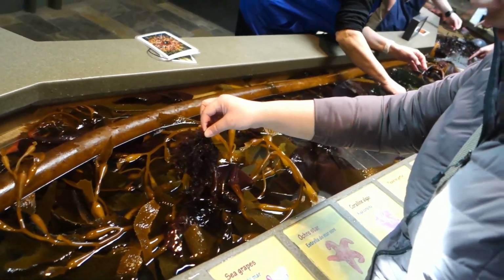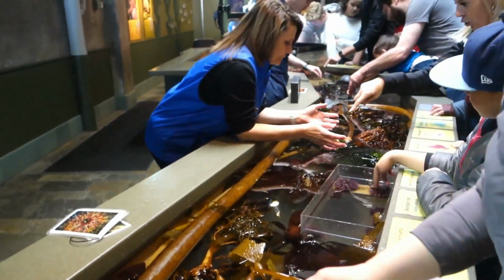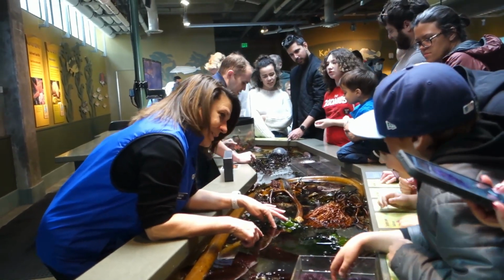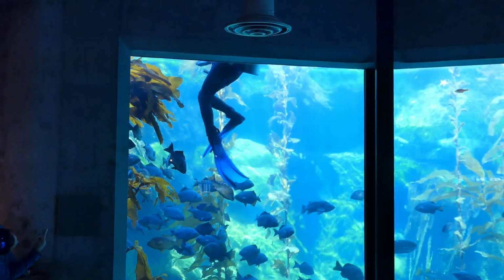Are you touching it? Oh my god. This is a decorator crab. Right here, do you see him? He's camouflaged because he likes to take.